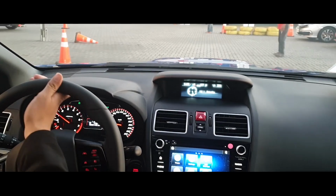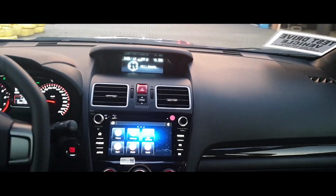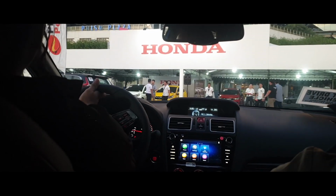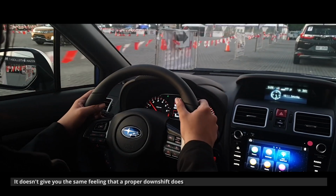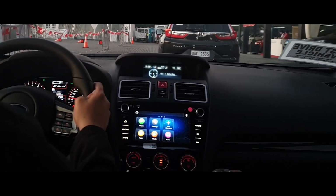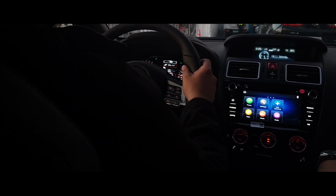I had high expectations for the WRX CVT, and perhaps they were a bit too high. The CVT of the WRX is probably faster than a regular automatic, but it doesn't feel fast. The acceleration feels spongy. It doesn't give you the same feeling that a proper downshift does. Don't get me wrong, it still feels faster than your regular sedan. Definitely a lot faster than a Civic RS Turbo, but it feels compromised. If you're buying the car for its fun factor, then the manual is the way to go.